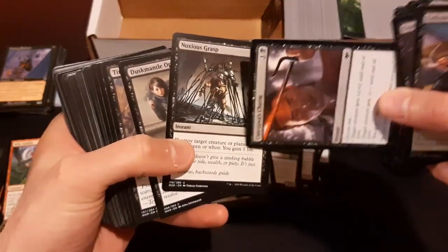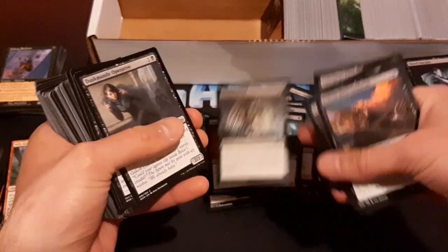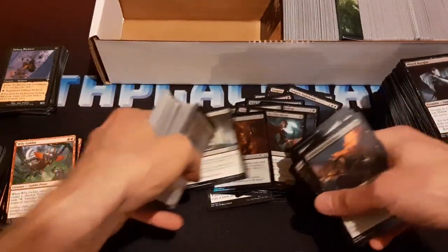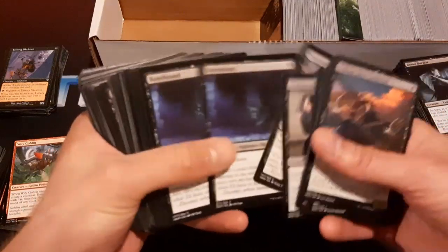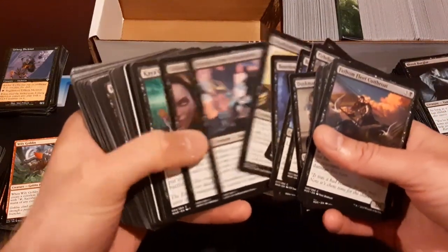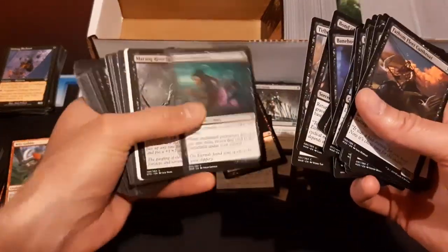Noxious Grasp from the same cycle as Veil of Summer. Doesn't really have much value, but this is another one where if I find it, I'll just hold on to it, because it is a very good card. Kaya's Ghostform is a common that actually has a tiny bit of value from War of the Spark.